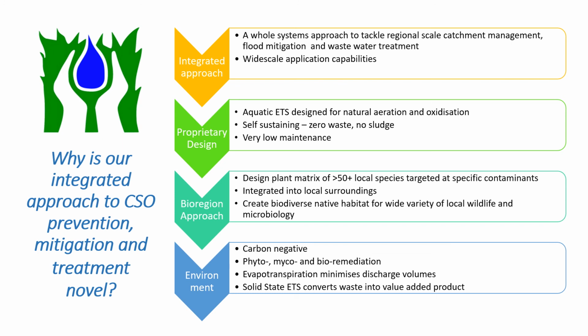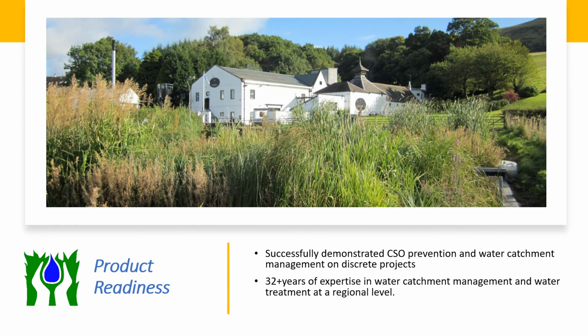The overcapacity protection system at the wastewater treatment plant gives a significant increase in operational reliability and resilience in case of breakdown, meaning fewer issues of blocked sewers, pollution events, customer and public complaints, and non-regulatory compliance. With over 32 years of expertise in water catchment and water treatment, and demonstration of these technologies at a smaller scale, Living Water is ready and very keen to apply our integrated approach at a regional level.